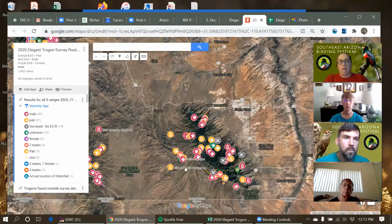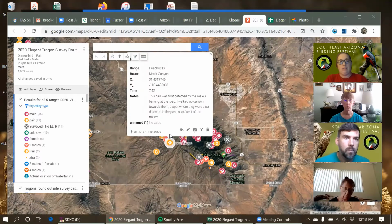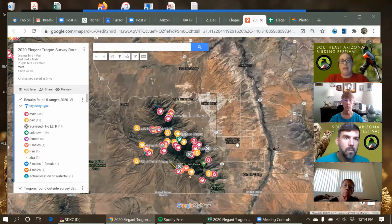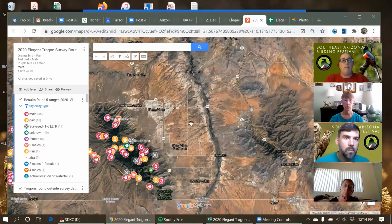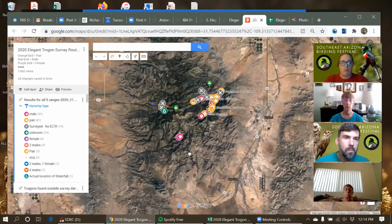The Huachuca Mountains, the winner, this year and every year, you see lots of different routes that were surveyed and see all the elegant trogons. You can click on, and see the notes. So this is a pretty long note. This pair was first detected by the male barking at the road, etc. So you can click around and see any of this data yourself and see it in a very visual, map-oriented way, which I like. I think that really makes it easier to get a sense of what was happening.